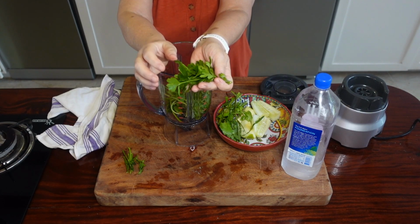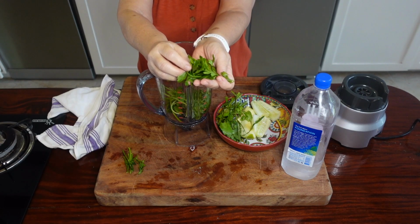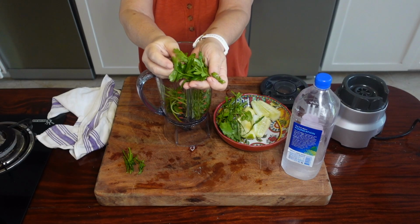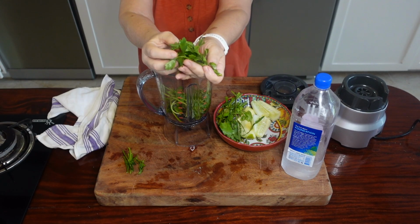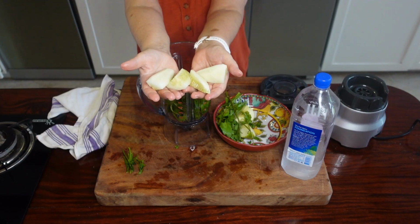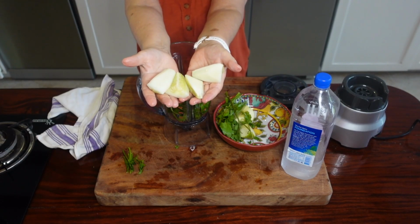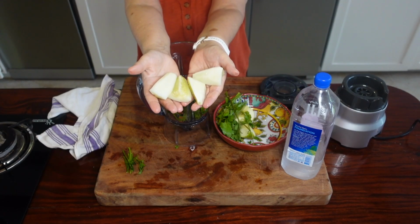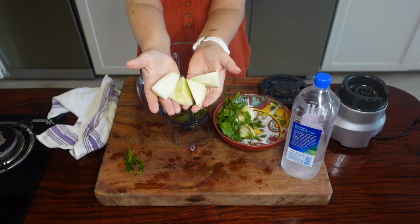So this is good. It has vitamin C. It has vitamin A, which is great for your vision. And it does have folate, very good for digestion. Cucumber, high in antioxidants. It's very high in nutrients. It promotes hydration of the body. It lowers blood sugar, and it promotes bowel movement.